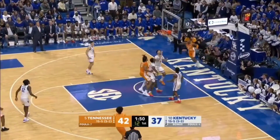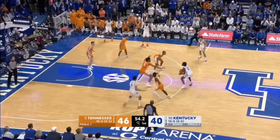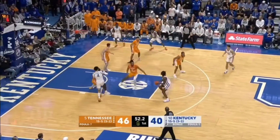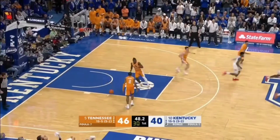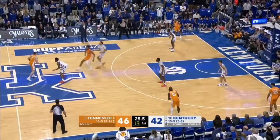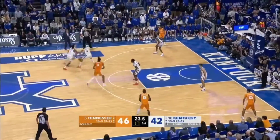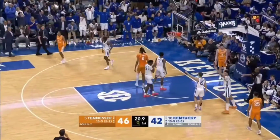Yaney dumps it for Adu. He's got Adu on him. Mid-range is good. He's got 9. He is a tough cover. You get the mismatch right there. And Adu pretty good defensively. 12-second difference between the shot clock and the game clock. Mitchell picks him up and forces it out of bounds.